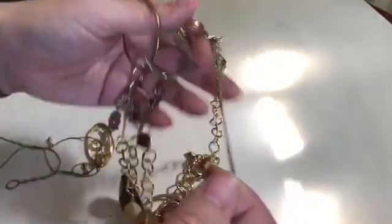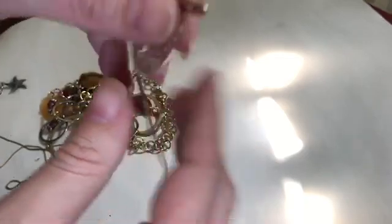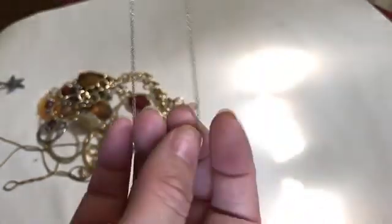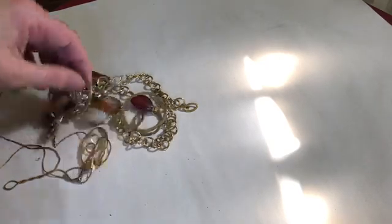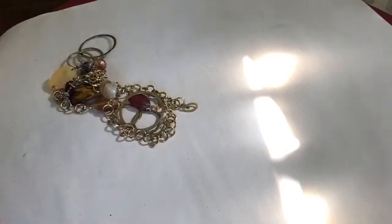Some more little, oh, not knotted though, yay. This is NY New York and Company. Most of my New York and Company things I have been putting in jewelry lots lately, but I'm not opposed to listing New York and Company. Just depends. If I get enough other good stuff that I don't feel like I have time for it, then it's one of the first to go.